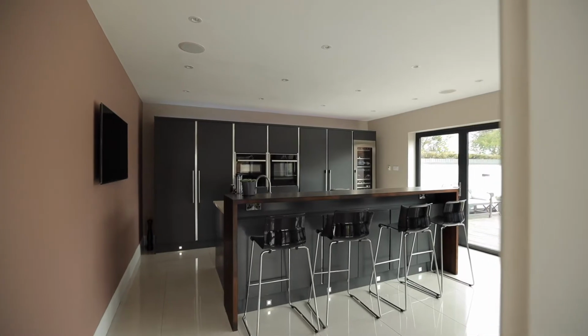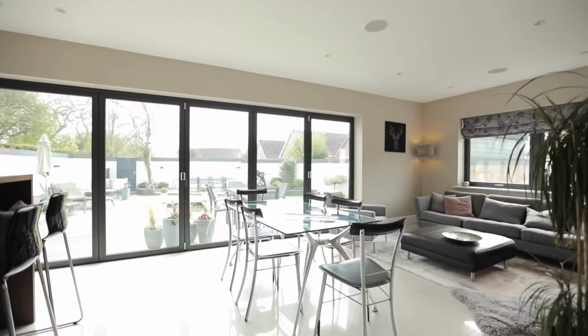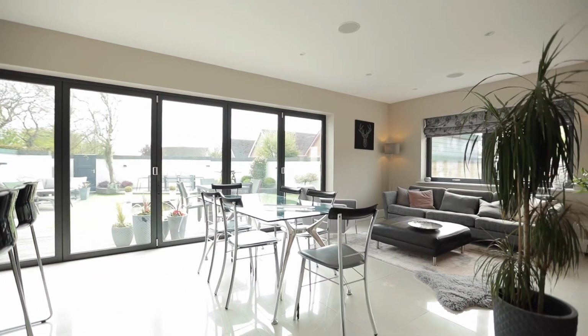Now, as the old saying goes, the kitchen is the heart of every home, and if that's the case, then this property has got a big heart and a lot of love to give. In fact, it's difficult to know where to start in introducing a space as magnificent as this, so let's just start by covering some of the practical benefits.